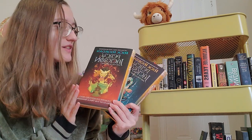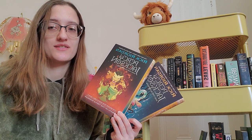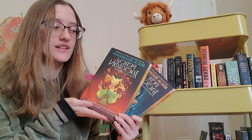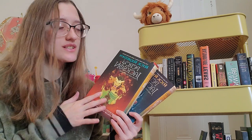Next up, we have The Chalice of the Gods and The Wrath of the Triple Goddess by Rick Riordan. These are the first two books in the new Percy Jackson trilogy, because there's 5 books in the original Percy Jackson series, and then Rick wrote a million books, and then he's like, actually, let's return to Percy Jackson. So this takes place, I believe, when Percy's trying to get into college.